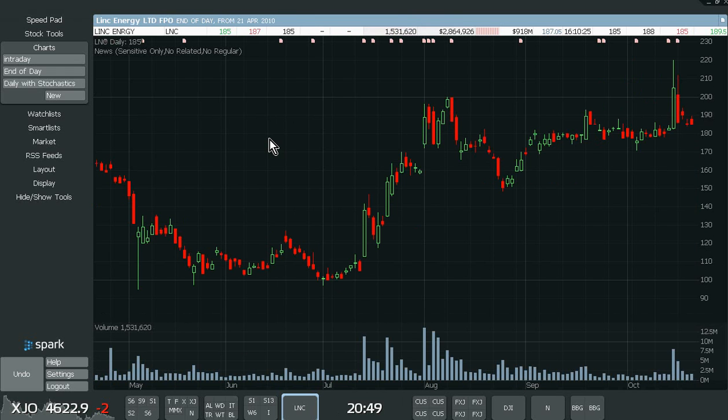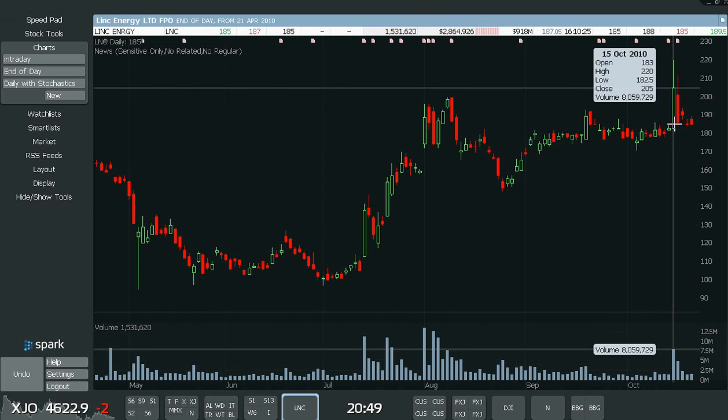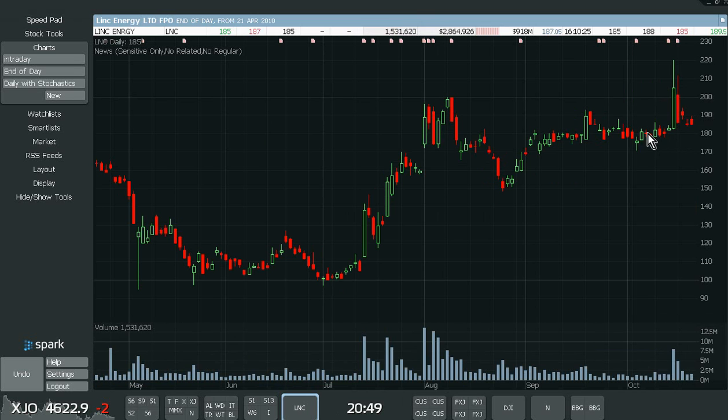Okay, so that's the LNC daily. It spiked on Monday, I think it was, right up to 220. It's dipped pretty much right back into this range now, so it's probably sitting just on the top of this range, which was the tight range that it broke out of in the first place. Look at the last 3 days' volumes, and they've dropped off considerably. So we've got reducing volume on the dip. Now we want to see some increased volume on the break.